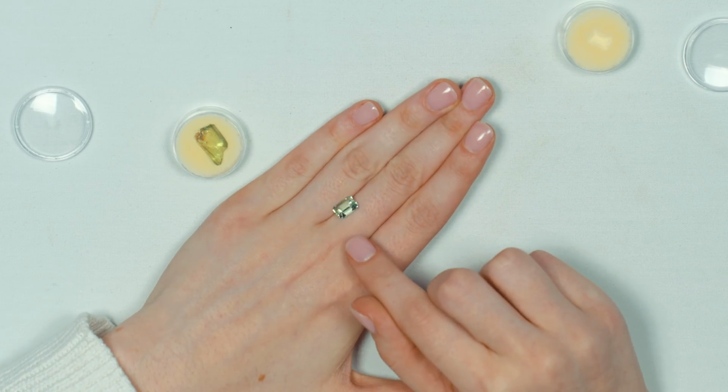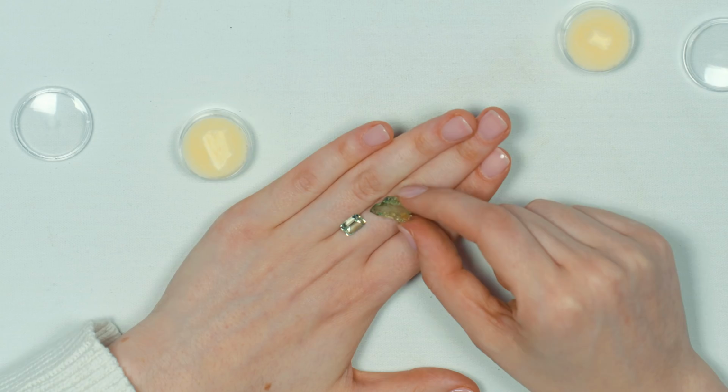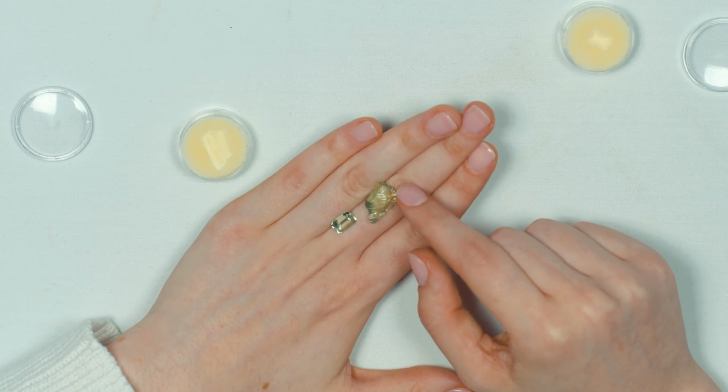Wow, that's really cool. So what's neat about this is the color. You can see, I think this one's a little bit more yellow than that. That is a true green. This one looks a little bit more yellow. I think it's neat how you can see how clear the crystal is. I'm curious as to where this is from.